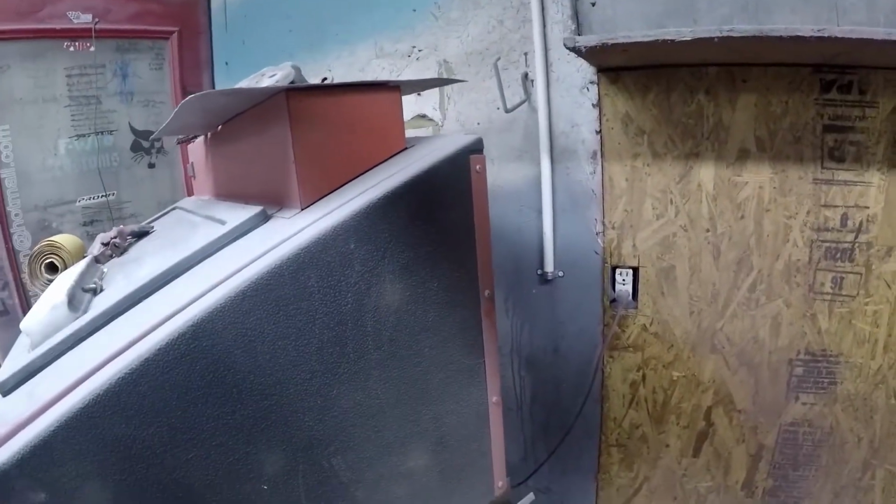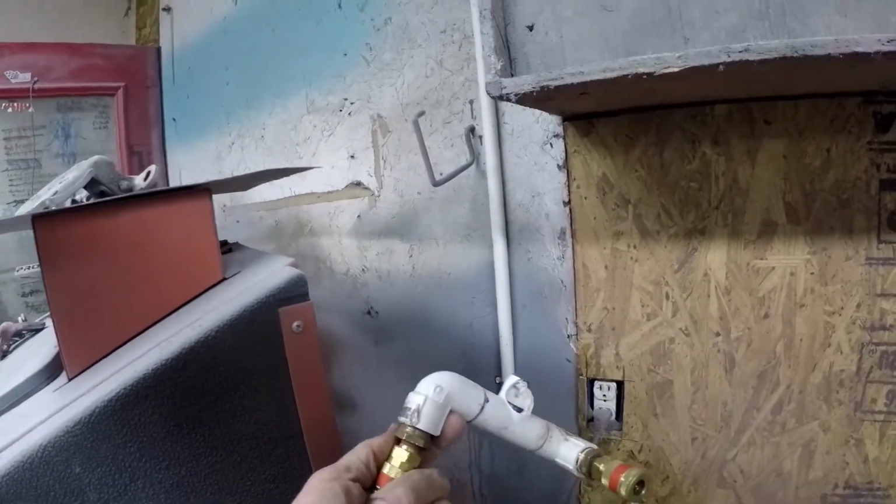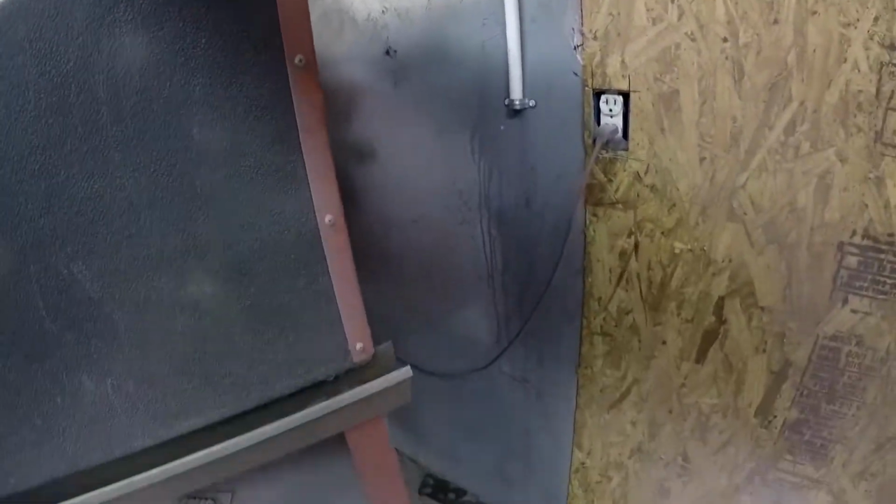I was moving the sandblast cabinet out of the way and hooked my airline drop and ripped it off the wall and snapped it and drained all the air out of the compressor.